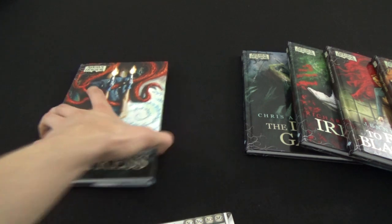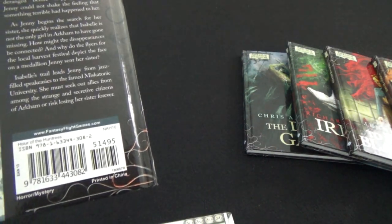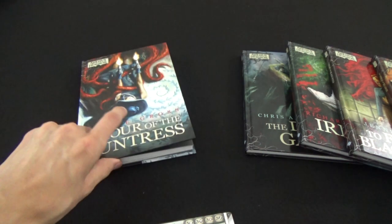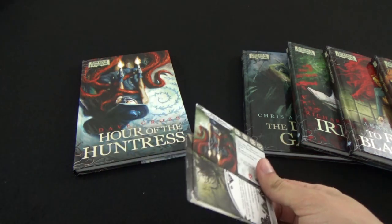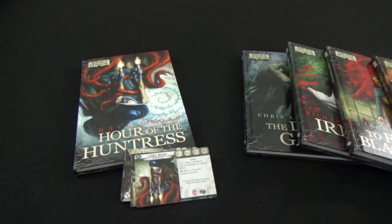Each of these books here retail for, I believe, $15, although it doesn't say here on the back. But as I'm told, apparently that's standard for a light novel hardback. But that's still pretty steep in my opinion, especially since the cards that you get, I mean, they're nice to haves, but are they worth it?